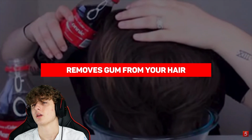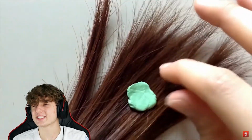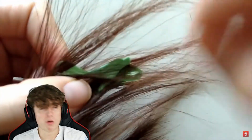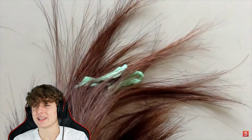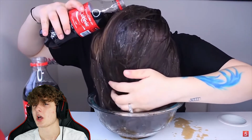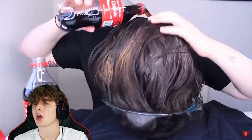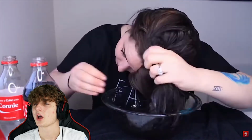Our next entry is removes gum from your hair. Okay, what? One of the worst things that could happen to your hair is if gum gets stuck in it. If it hasn't happened to you, take my word for it. It is nearly impossible to get off. Fortunately, Coke can help in this situation as well. If you have gum stuck in your hair, dip the gum into a small bowl of Coke and let it sit for a few minutes. The Coca-Cola breaks down the gum, allowing you to wipe it off pretty easily.